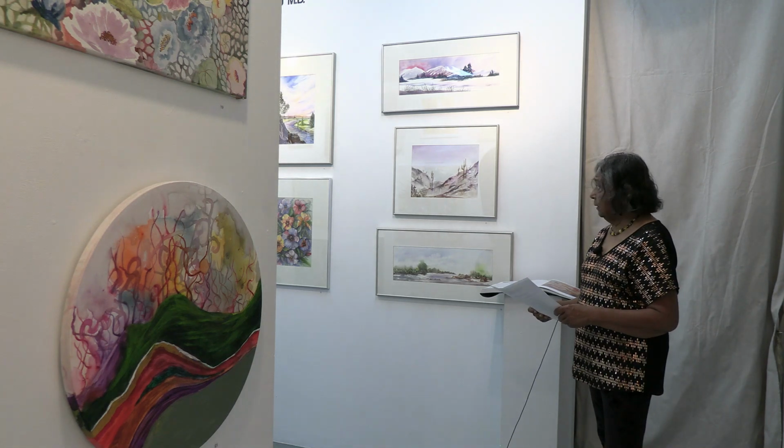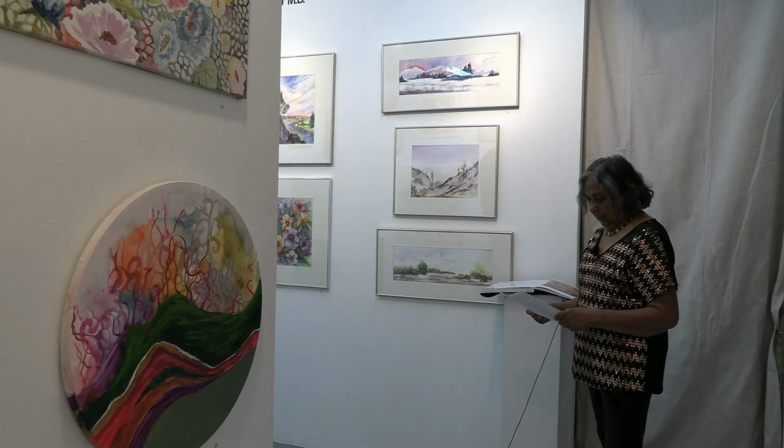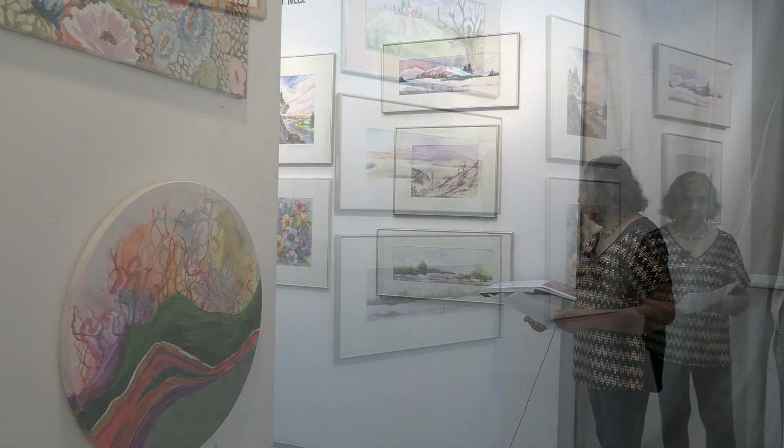Below it is Sonoran Desert 2 with the Saguaro cactus on the slopes of the hills. The bottom one is called Almost Spring because the trees have partially leafed out, but there are no flowers yet, and snow is still present at the edges of the water.